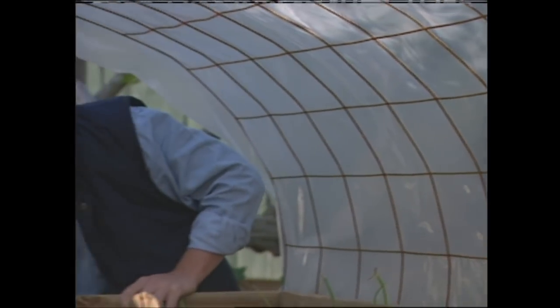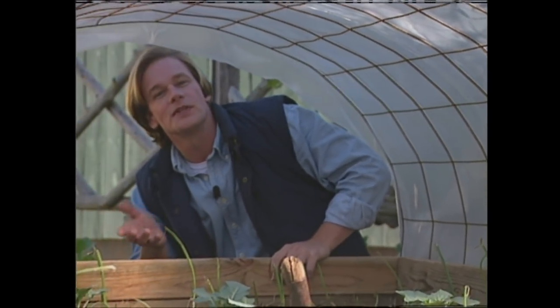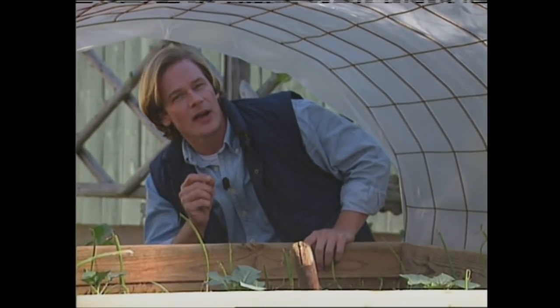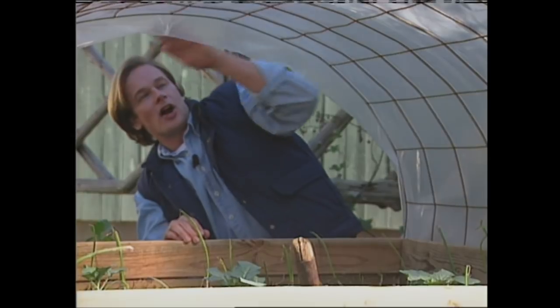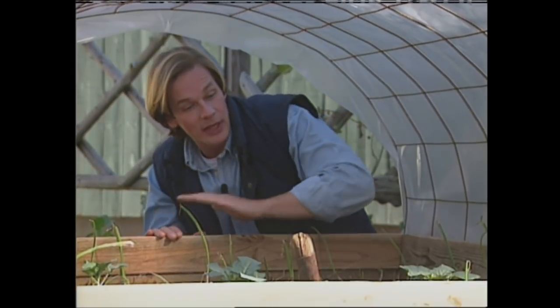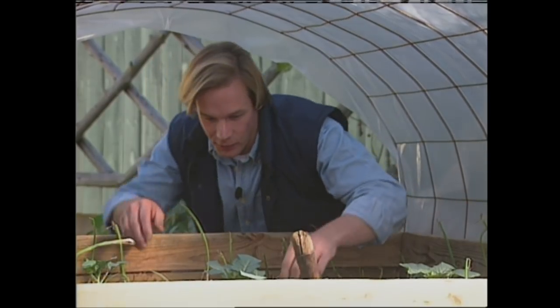This concrete reinforcing wire is strong stuff. It's the key to the support. Now, it can be purchased in standardized rolls and then cut to fit your cold frame. Now, I always try to cut enough to create an arc that's at least 24 inches high at the highest point. This gives me plenty of room for ventilation and enough room to work.